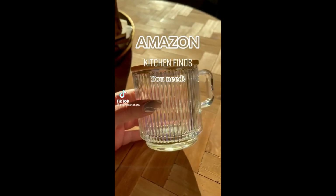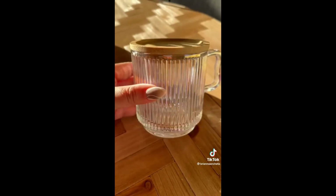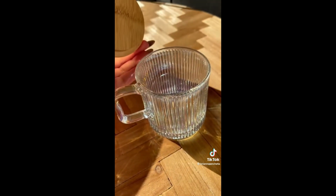Amazon Kitchen Finds you need. This iridescent mug is so cute. It's perfect for your tea or coffee. I love that it comes with this wooden lid so you can store away any unfinished drink.